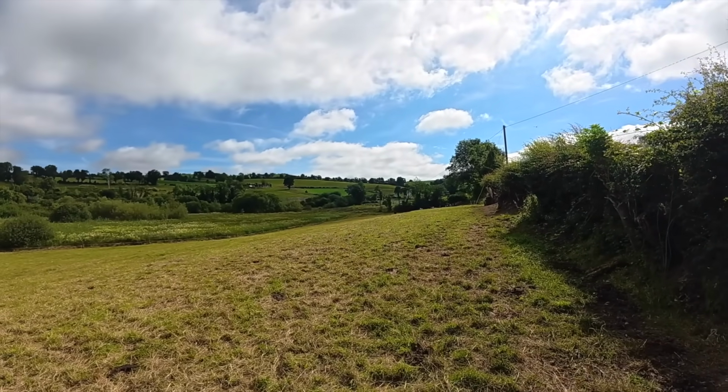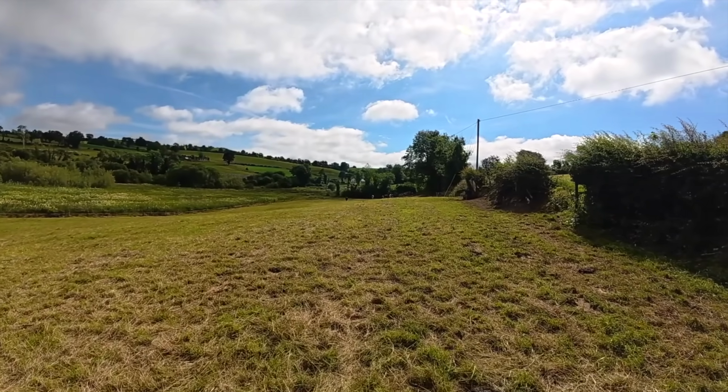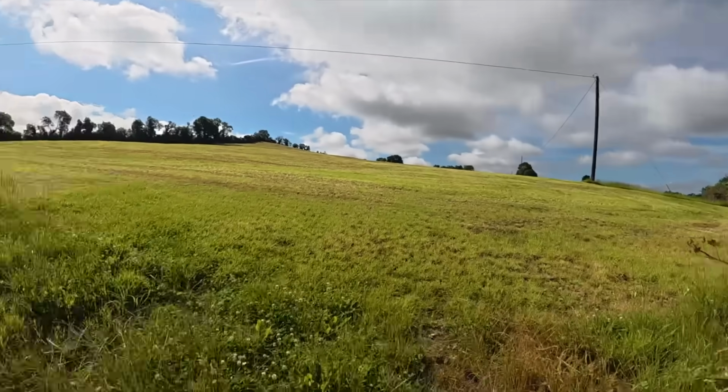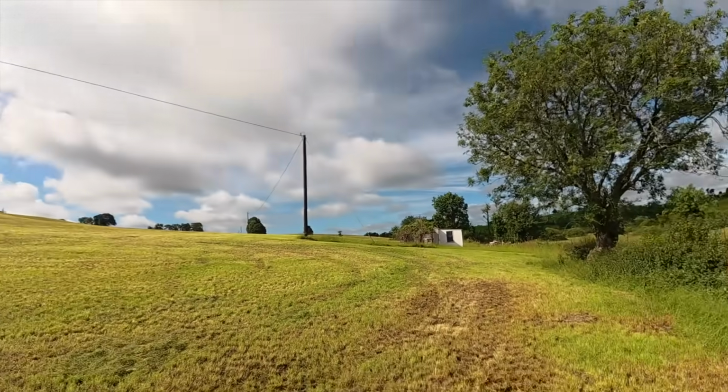Alright, so just in here, call these heifers over. They see me anyway, they don't be too long coming. Come on! Come on! So there's plenty of grass around the cottage, around the hedges here. This will keep them going for a few days. This is a fairly big field.